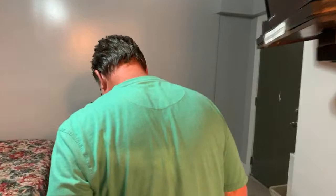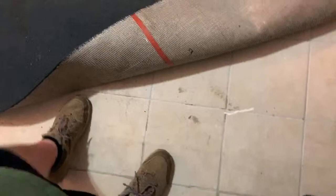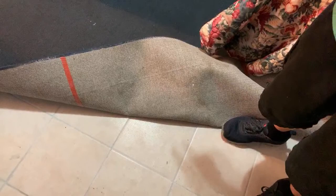So the first thing I think we should do, look at this carpet. It's a swatch of carpet. It's like the cheapest stuff you could get. Oh, God. You can see where it's, what's been there. Oh no. But it is a bound remnant. Yeah, it is a bound remnant. Well, we'll see more of that in a minute.